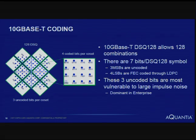100 meg Ethernet was 3 level, 1000BASE-T was 5 level, 10GBASE-T is 16 levels, but it's done in 2 dimensions, where at one point in time you put one PAM16, which is 16 levels. In the next 1.25 nanoseconds, you put another PAM16. You deprune it to create more Euclidean distance for more resiliency. And effectively, that's the constellation and the coding for 10GBASE-T.